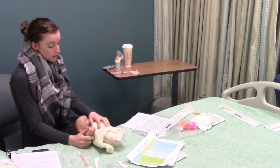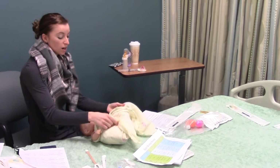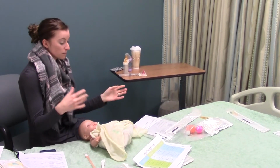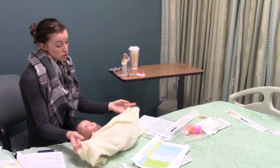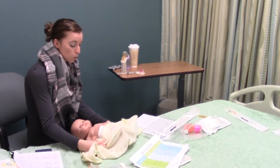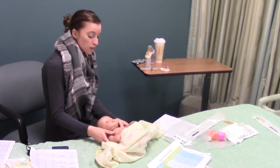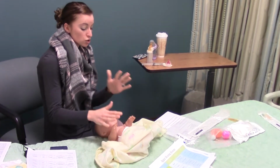So every baby when they come out gets dried off and stimulated. So we want that baby to cry. We want that baby to kick and scream. Not all babies do that, and sometimes they need more support than what we can give them just by drying them off.